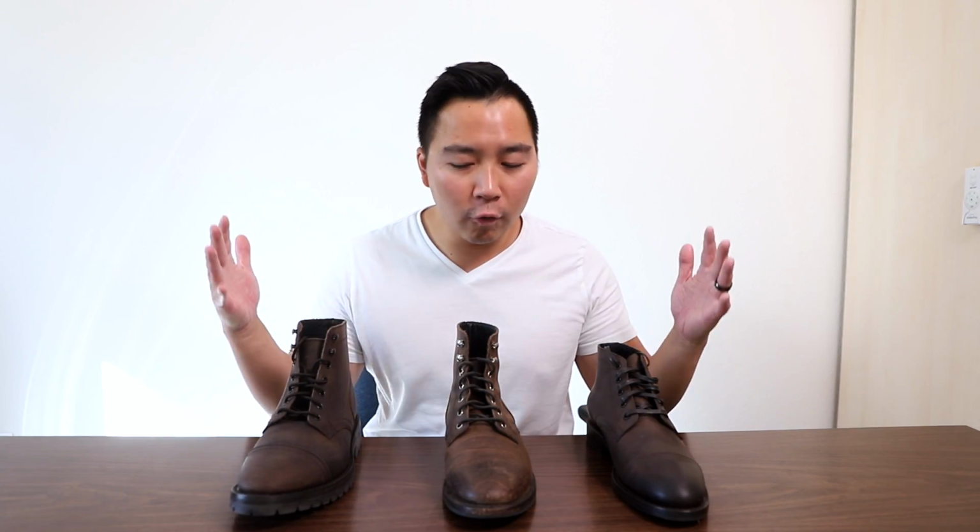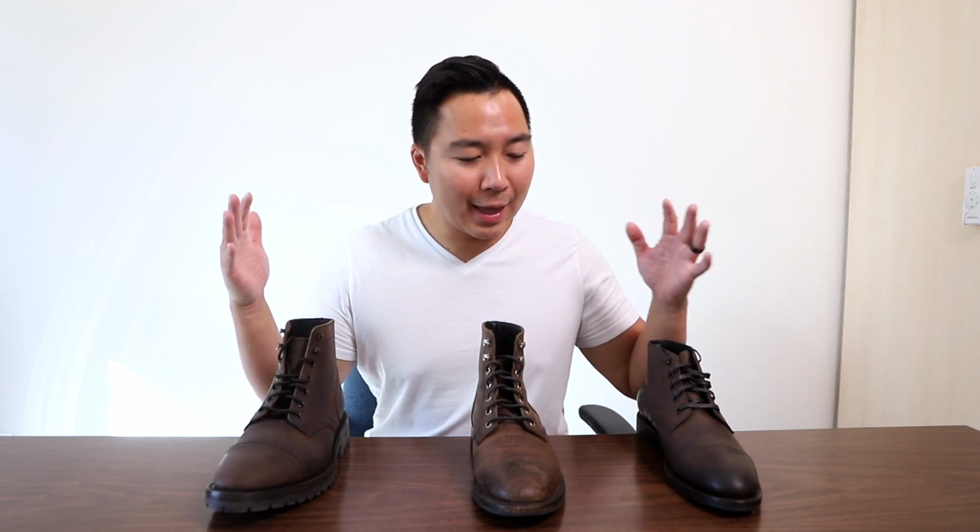So that's my triple tobacco comparison. Overall, all three of these boots from Thursday are very good, but they all have different purposes. This one comes in at $190, where these two come in at $199. There is a $9 difference, which isn't big, but I think it's still worth mentioning. So that's my triple tobacco comparison.